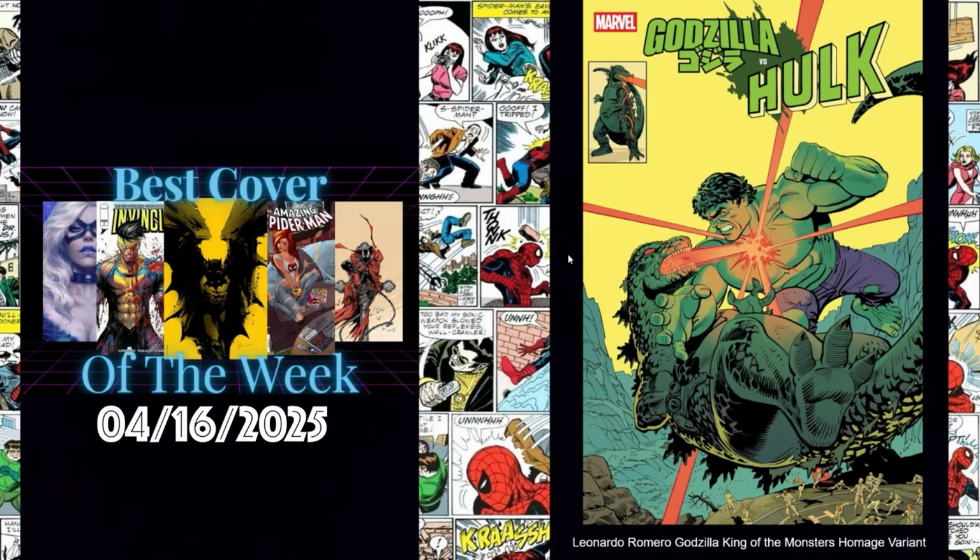And I picked my best cover of the week. Goes to this Leonardo Romero Godzilla King of Monsters homage variant. I feel like this cover is one of the only ones that delivers imminent impact through its dynamic and visceral depiction of a colossal clash between Godzilla and the Hulk. The vibrant contrast in colors and the raw power conveyed in the poses and expressions creates instant excitement, clearly communicating the core of conflict and promising a high-stakes, action-packed story.